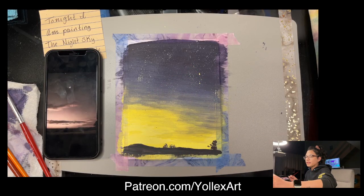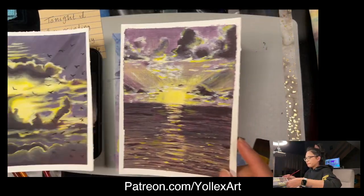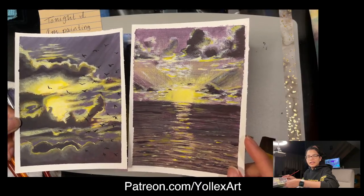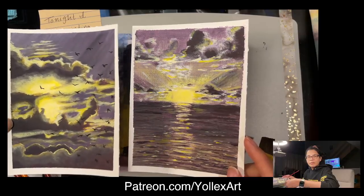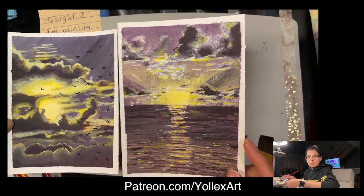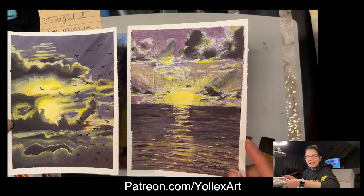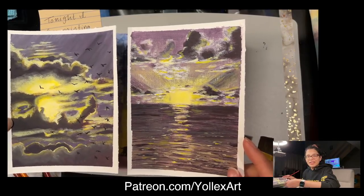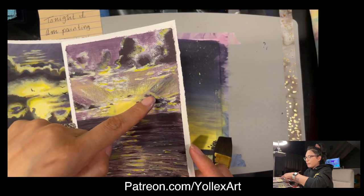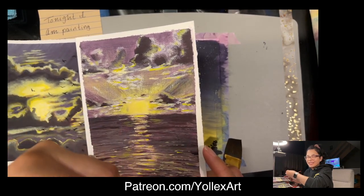Did you see my other ones? Look at the difference in purples. This one got more of the blue vibe purple, and this was a warm purple. I didn't even know I was doing it until I was in it, and then I'm like, oh, they look so different. And I honestly was so angry at this one because this was driving me absolutely insane.